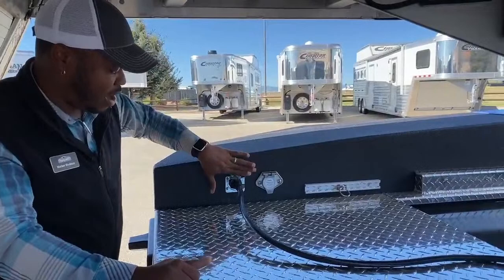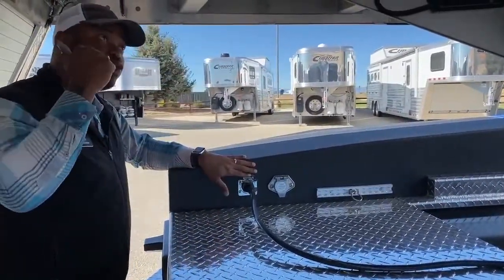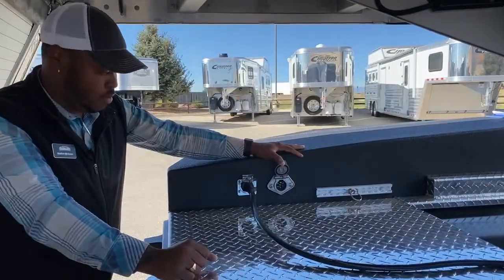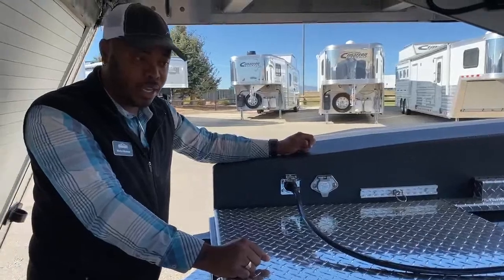And of course, we have our 7-pin hookup right here. In case you decide to put a camera onto this trailer, all the wiring will come through, and of course we'll hook up that camera right here, and it will go straight to our Voyager system screen in the cab.